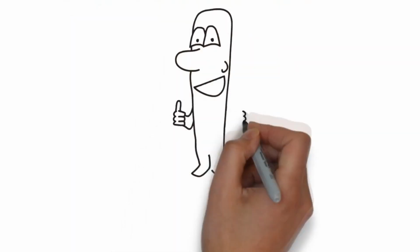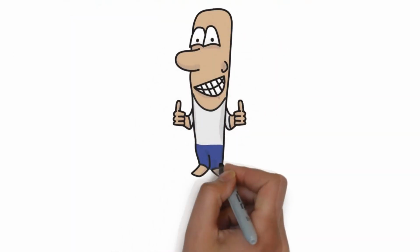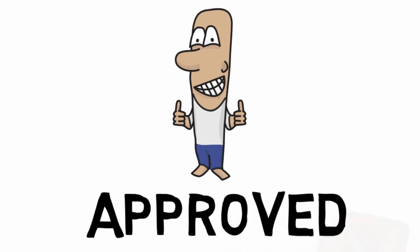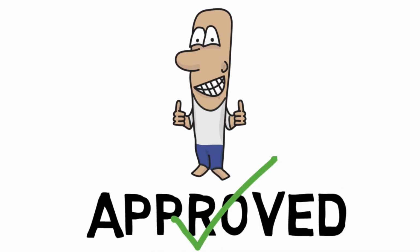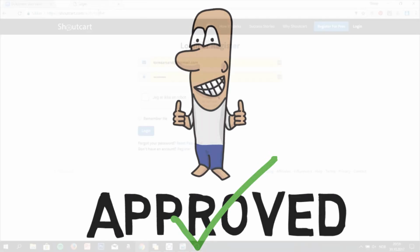Now that being said, and now that you know how you get your account approved on Shoutcart, we can move on to the selling part of Shoutcart and how you're actually going to set up your profile, how to actually sell shoutouts and all that stuff.